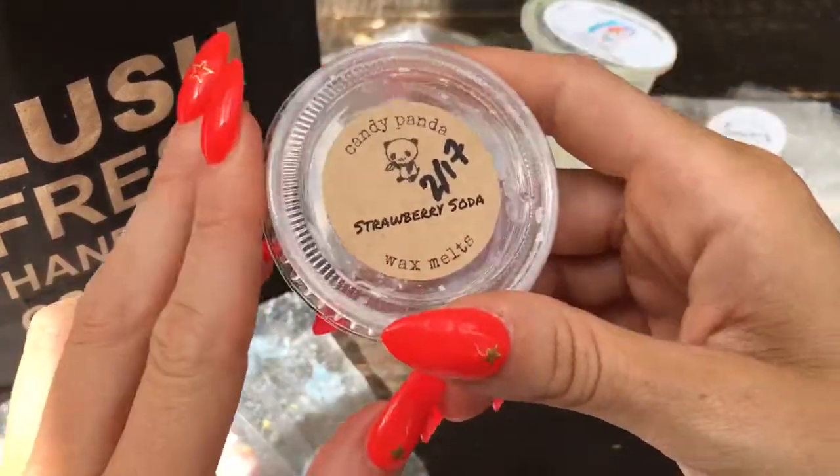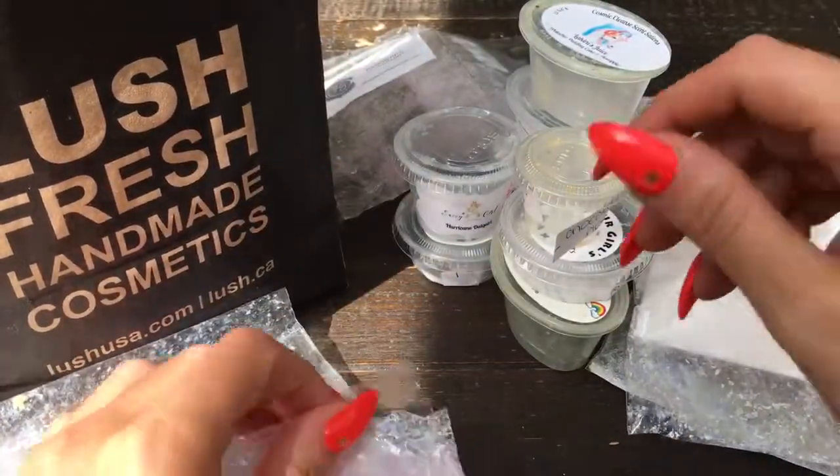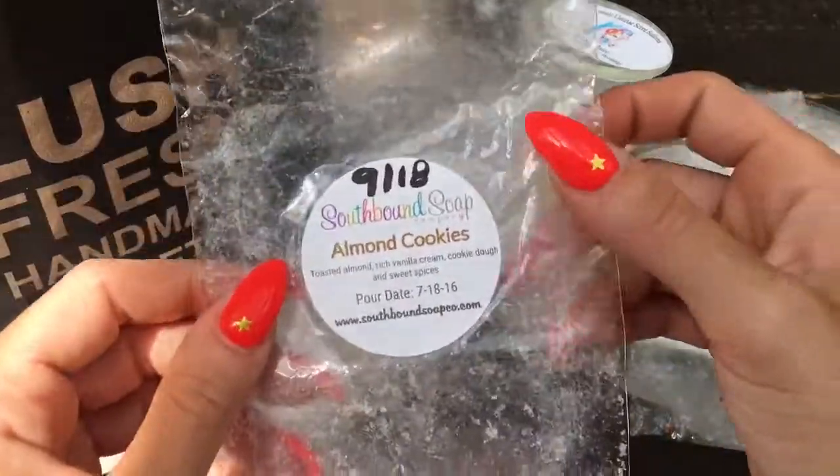Strawberry Soda from Candy Panda. This did not throw for me. This was like a 0 out of 10. Would not repurchase, but it was good on cold.